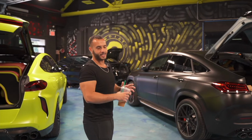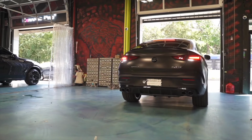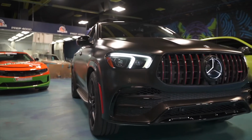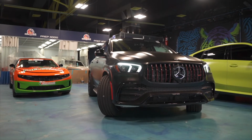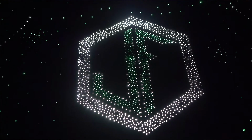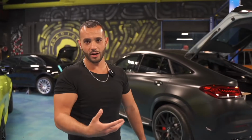This GLE 63 just rolled in today. This is actually a football player's car. I'm not gonna mention his name. You guys will see when we add his signature stars into the car. Meaning we did a custom star headliner and it has his signature logo built in. One of one, and I think it's one of the sickest headliners we did.